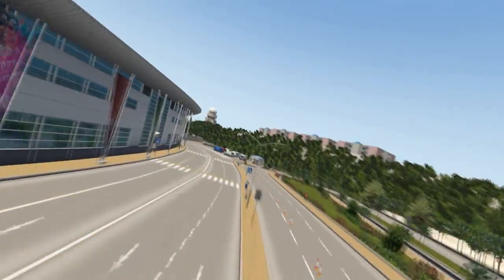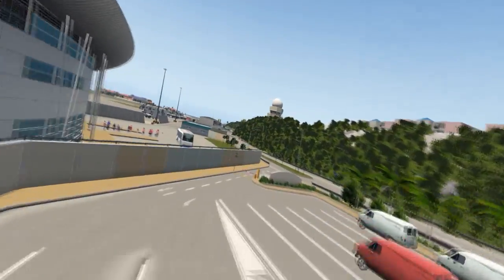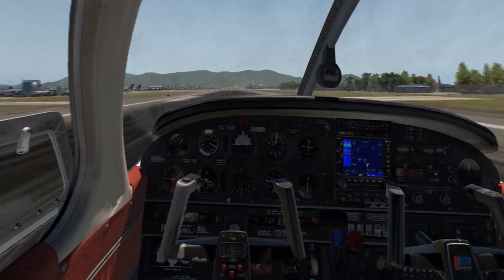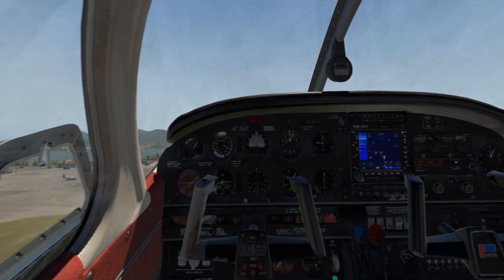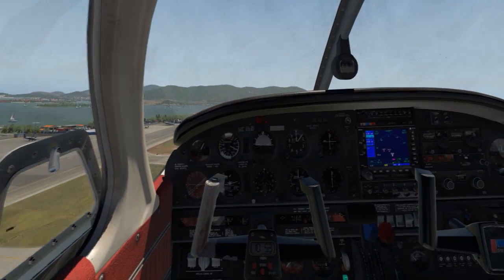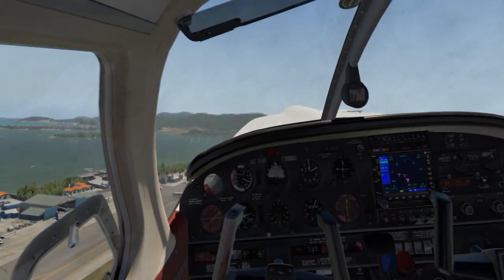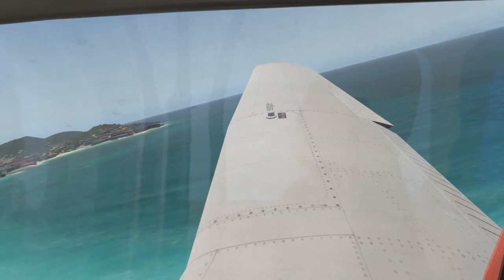Here's the front of the terminal, very well realised. If you get yourself a real picture of TNCM, you'll see that that is really well done. As we said, we do know that the island has taken a battering with that storm, and hopefully in the near future that will all sort itself out. So I've just taken the PA-28 up just for a quick hop around here, just have a look around the island.